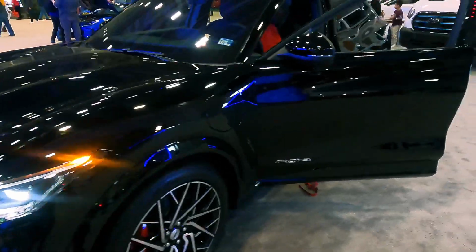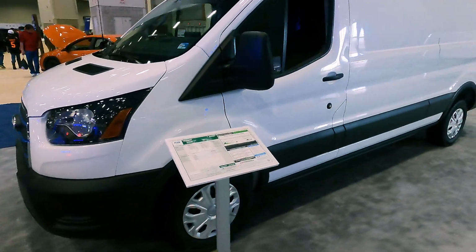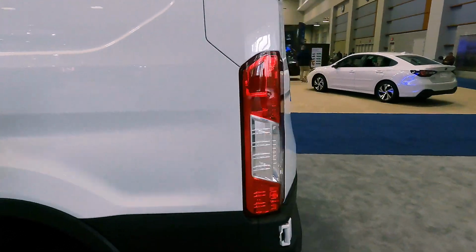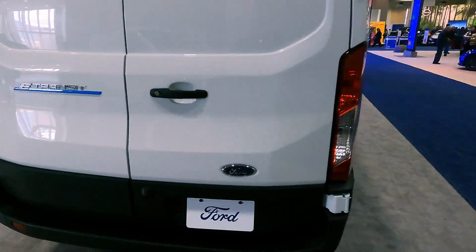One of the other things that Ford had was a Ford Transit van, but not just a normal transit van that's boring. This is an all-electric transit van, which is way more exciting. Just the idea that we can go and get some more transportation electrified is an exciting thing for me, clearly.